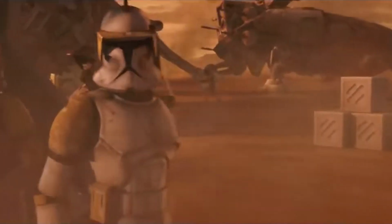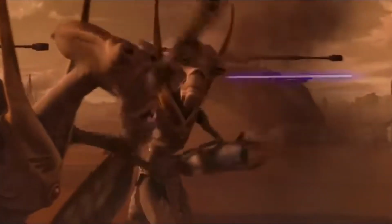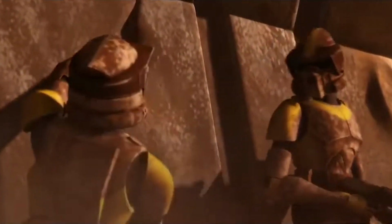Phase 1 ARF armour was provided to the division so that it could focus on covert operations behind enemy lines, using desert camouflage to blend in with the planet's desert environment. During the battle, troopers Boyle and Waxer rescued an injured Kenobi after his gunship was shot down.